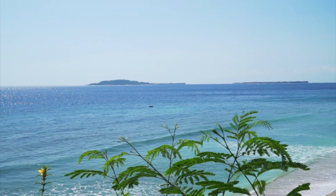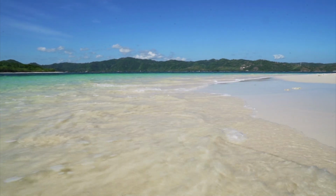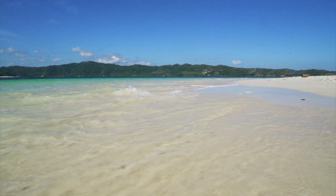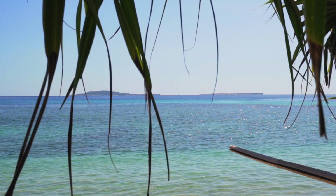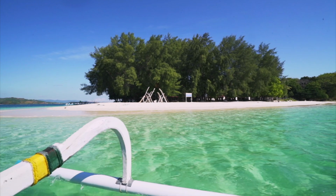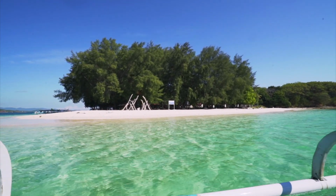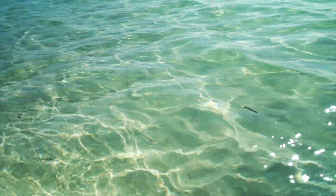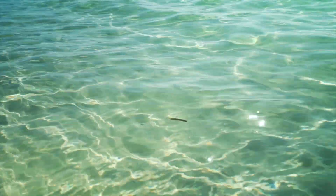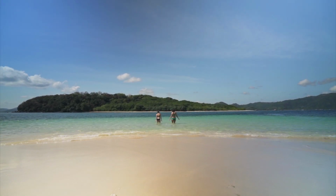The Gili Islands are a popular destination from Bali, but Gili T, Gili Air and Gili Meno actually sit off the north coast of Lombok, Bali's closest neighbour. And unbeknown to most travellers, there are actually over 30 other Gili Islands dotted around Lombok's coastline, most of which are very rarely visited. So we went in search of some of these lesser known gems.